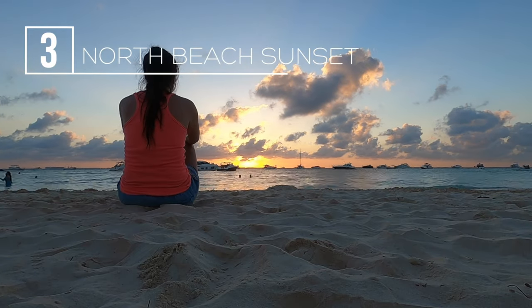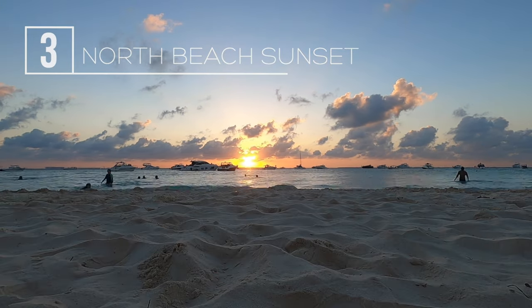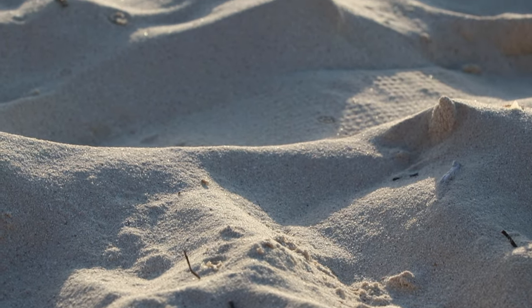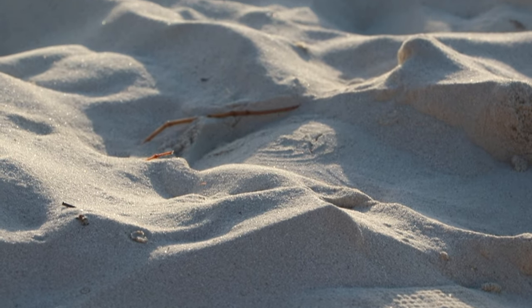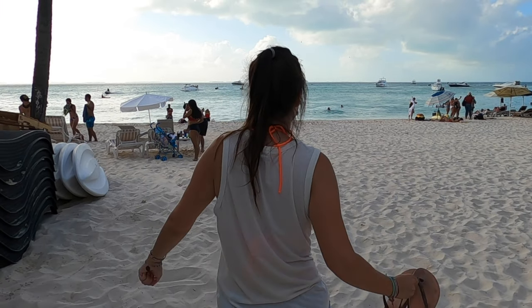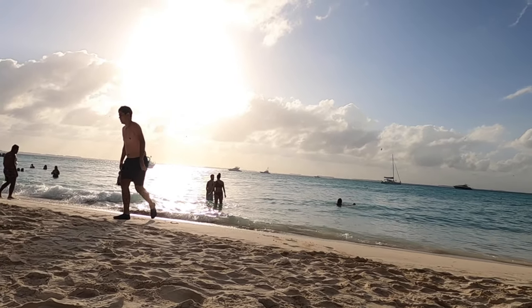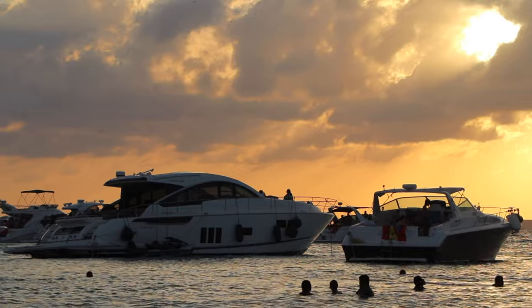At number 3, we have watching the sunset at North Beach. This beach has ultra-white sand and is perfect for swimming or capping off the evening with a painted sky. Since the island faces Cancun, you can get beautiful sunset views from this vantage point over the water and facing west.